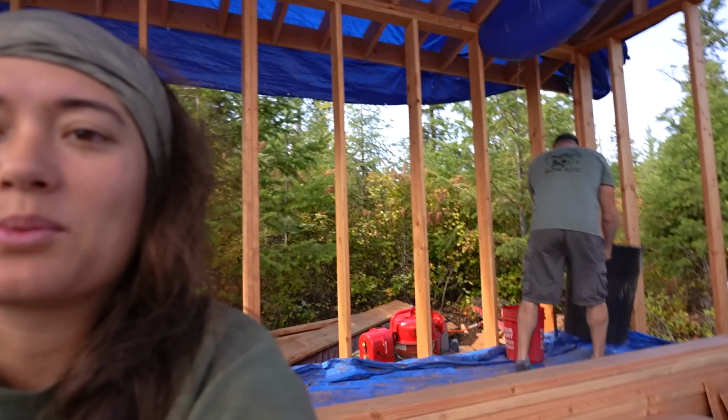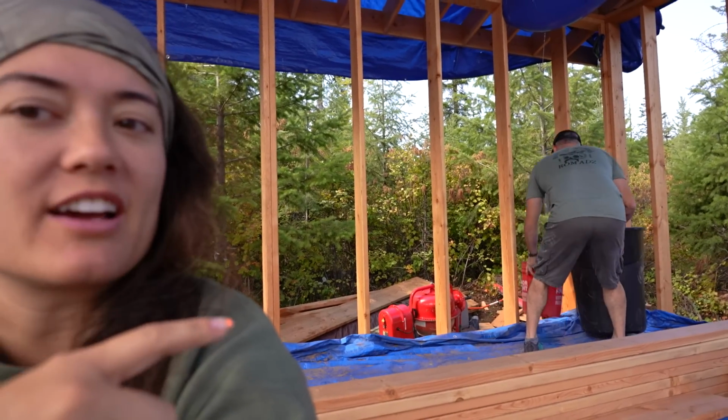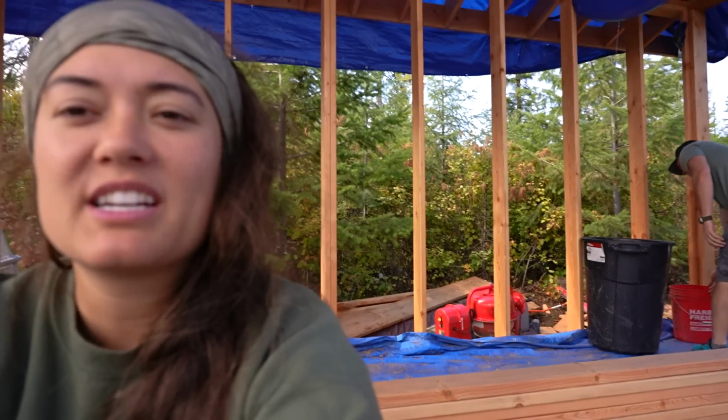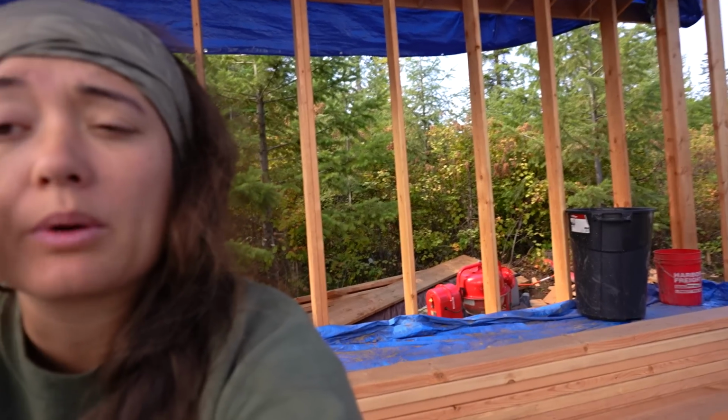So we're gonna have to do this all day today. Swap the big trash can out for a 5-gallon bucket. Just keep continually dumping it, because if we let the water fill up the whole trash can, it'll be way too heavy.